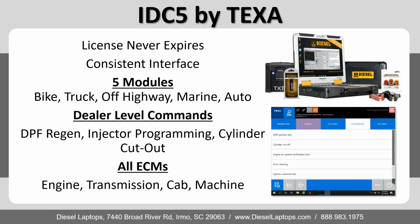So there's a little bit of a price thing there as well, where the needle leans in Cojali's favor a little bit if you're only working on construction or only ag. And both software have a consistent interface. The difference here is the TEXA license never expires. So with Cojali, yes, you have required annual fees, and I'll talk a little bit more about that and why that is. And we have TEXA that has no required annual fees, but you no longer get updates and support after that first year. You have to buy a support package every year.